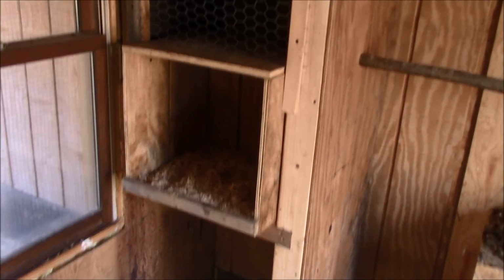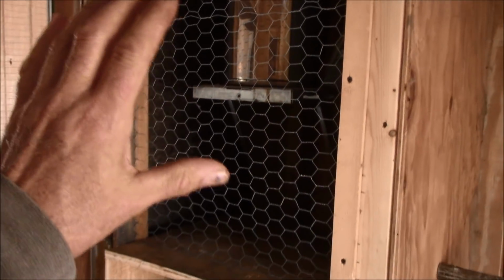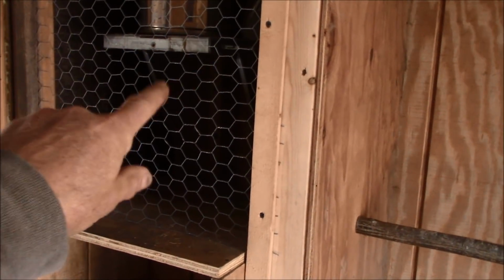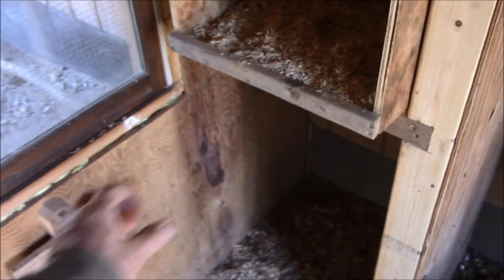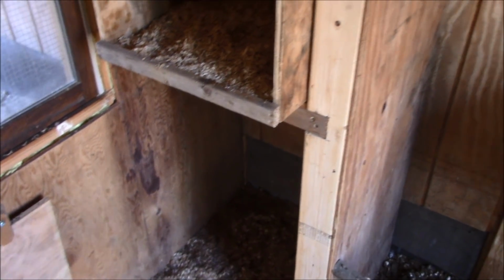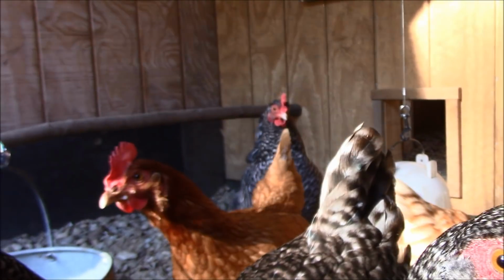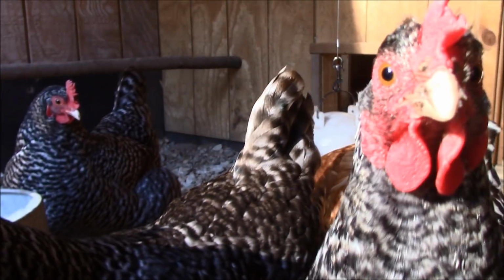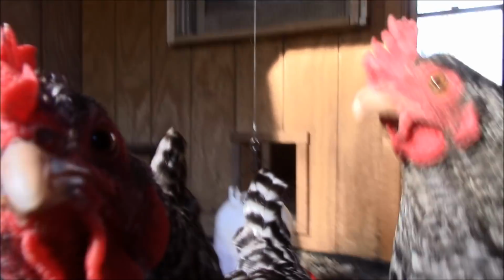Well, there it is. The heat that comes from the pipe can come out. The hens can't get in there. And then they have that. I'm just going to put another stick sticking out so they can jump up there a little easier. And that'll be good. Hey. Don't be a peckerhead.